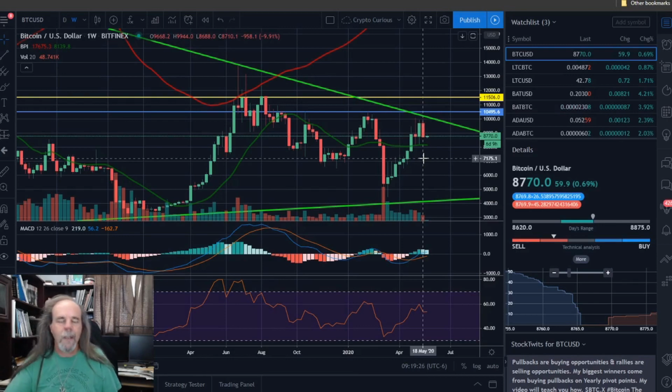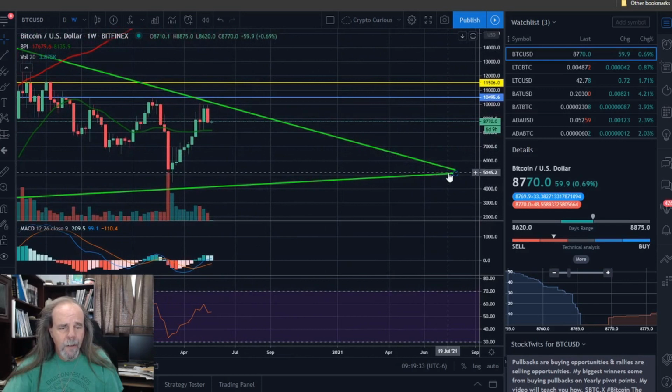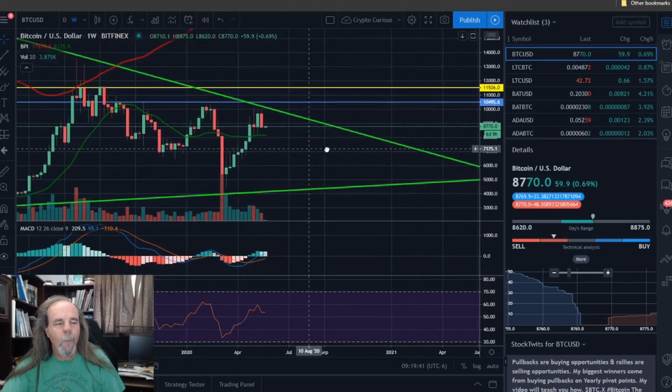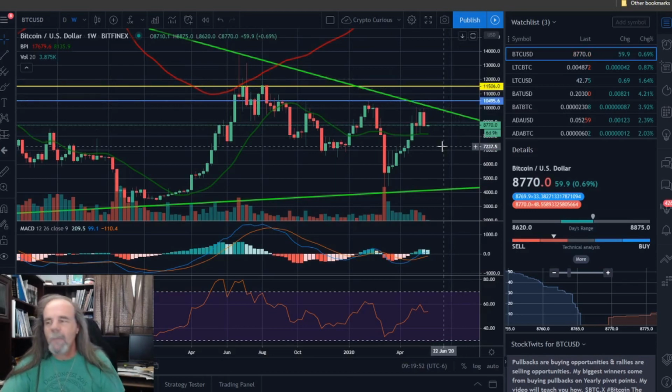I really don't care how much Bitcoin bounces back and forth in this triangle. And this triangle goes all the way into this time next year. I don't think we're going to go that far. I think we're going to break out up above well before then, probably between now and the end of this year. I think we're going to break out, and this is going to become support, and we're going to break across this resistance and this resistance, and by the end of the year, I think we could be close to, if not just above, all-time highs at 20,000. That would be about right.